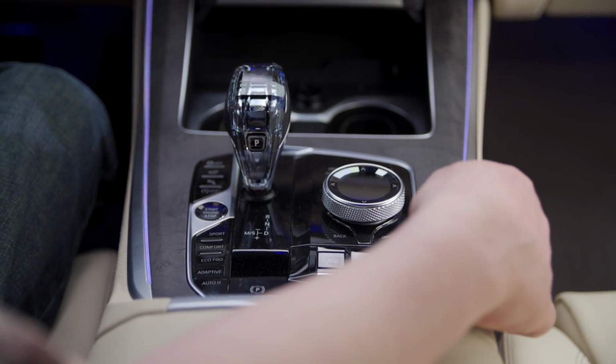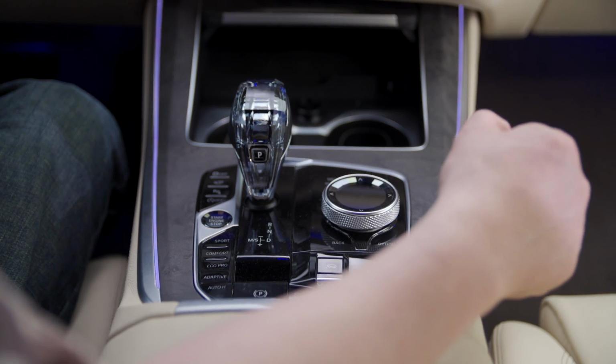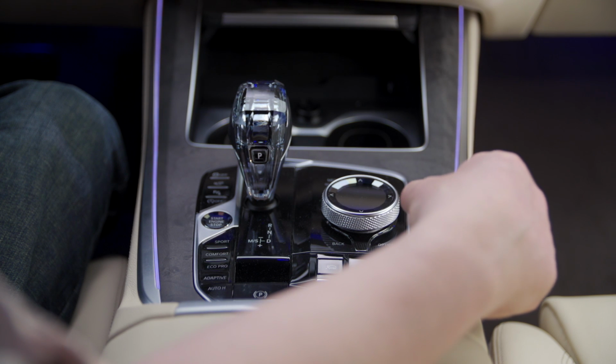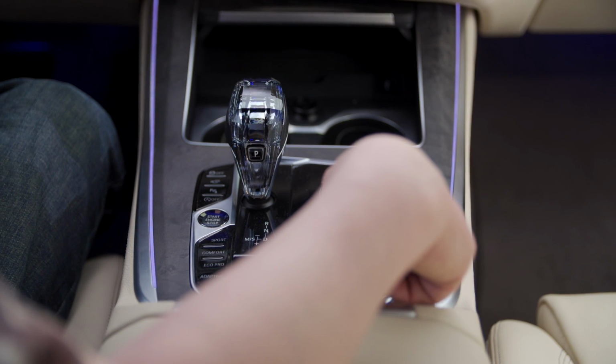And here you can adjust the ride height, so that's going to make it much easier for you if you're going off-road, or obviously you can lower the vehicle for a more sporty drive when you want to take full advantage of it. And here we have the off-road pack, so this vehicle has been fitted out with it.